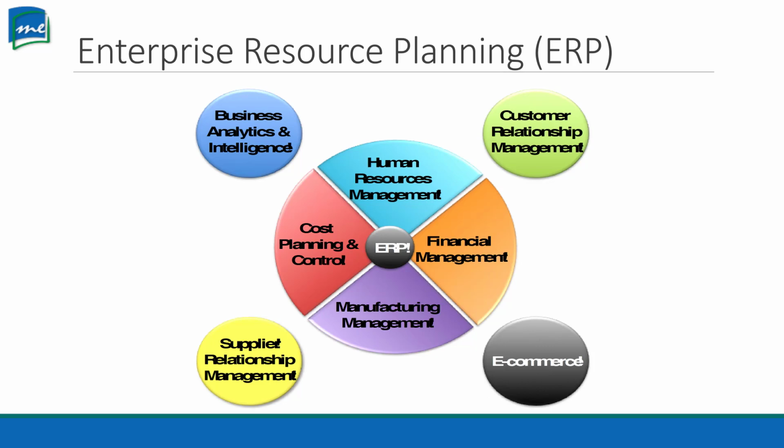We've already mentioned ERPs in a previous topic, but it's all the systems of a company essentially coming together. So we have our human resources management, our financial management, manufacturing management, cost planning and control, customer relationship management, business analytics and intelligence, supplier relationship management, e-commerce. All of these are incorporated into ERP.